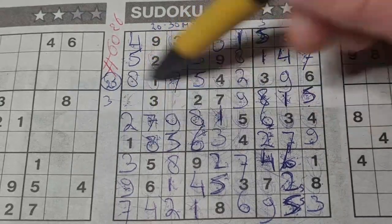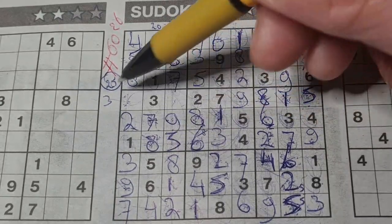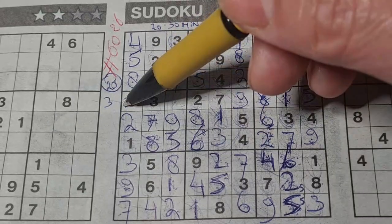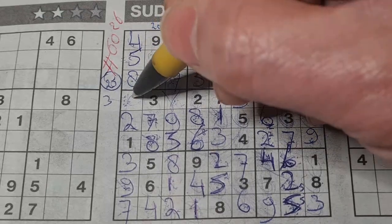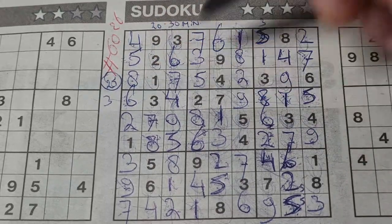And the final 2 numbers in this big square for numbers. The 1, the 2, the 3, the 4 is missing. The 5 and the 6 is missing. 4 and the 6. We have a 6 in the third column. No 6 there. 6 should be here, and the 4 goes there.